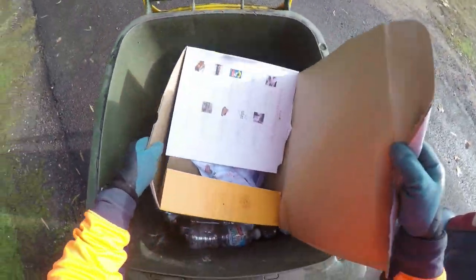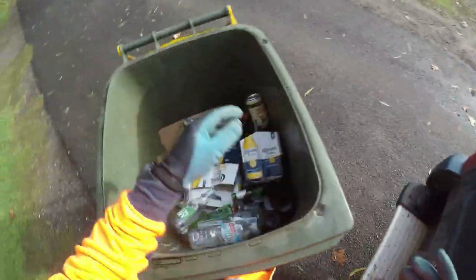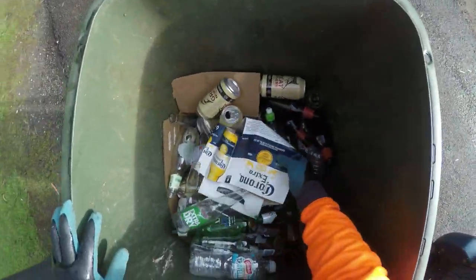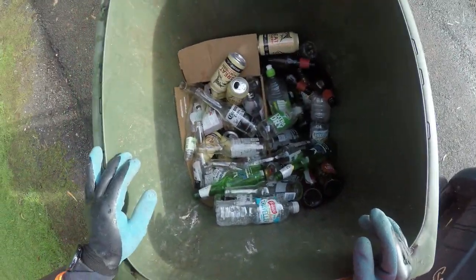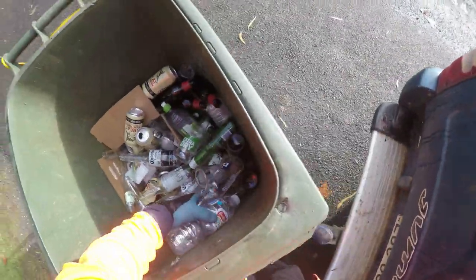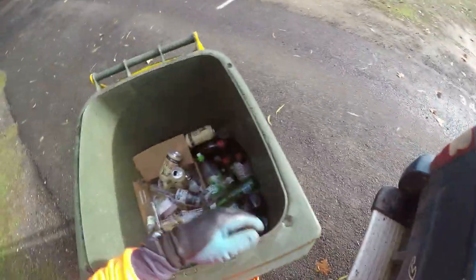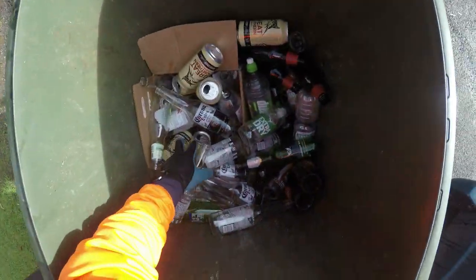Some good ones down the bottom. In the box there already. Hopefully I can just pick it all up. Wow. Well, how about I offload some of this? I can just pick the bin up. Because at the moment, I wouldn't be able to pick that up. It's too heavy.